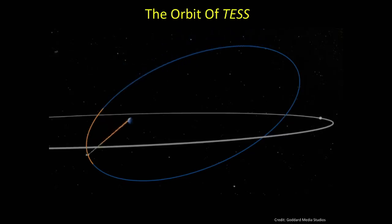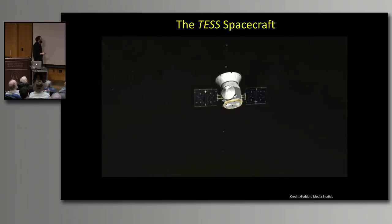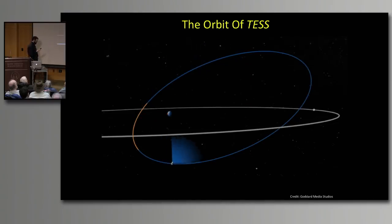The other thing you'll notice is that the orbit is not circular. It's somewhat elliptical, and this is by design. It's actually a very stable orbit. During the blue parts of the orbit, TESS is staring at one part of the sky, collecting lots of data on the brightness of all the targets in its field of view. And when it dips down to the orange part of the orbit, it downloads its data to Earth as fast as possible, where the bandwidth between us and the radio stations is maximized. Not quite as hard of a problem as New Horizons, but there's a lot of data.